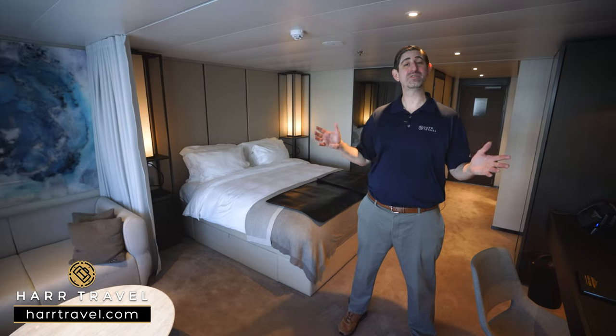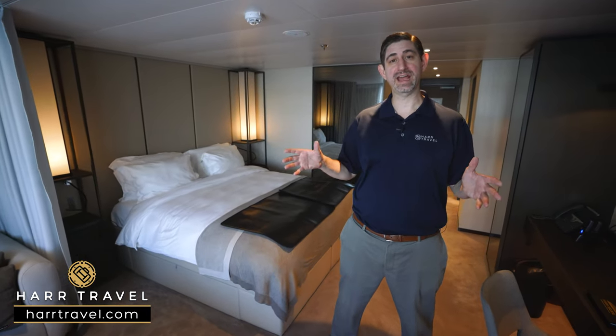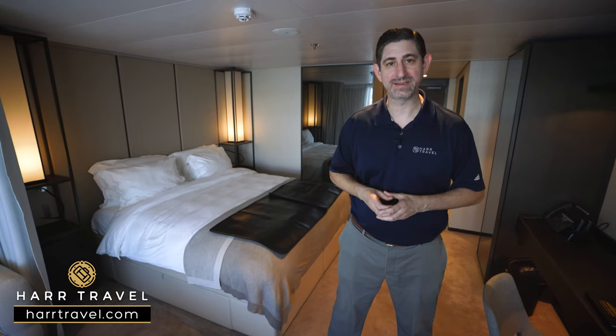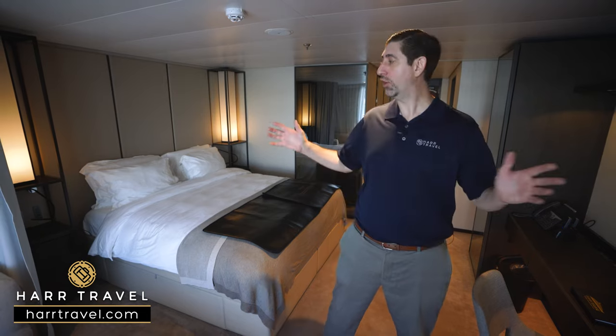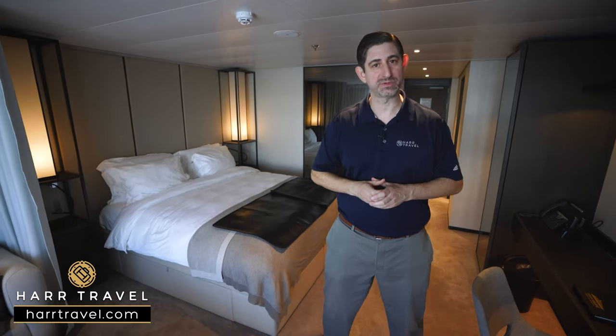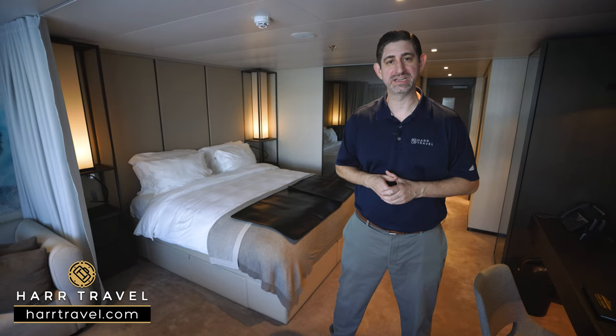And today, I have the pleasure of being on board the beautiful Scenic Eclipse. This particular category is a Grand Deluxe Veranda Suite. It's the highest of the entry-level Veranda Suites here on board. At over 400 square feet, there's ample space. And of course, Scenic is a true six-star ultra-luxury experience.